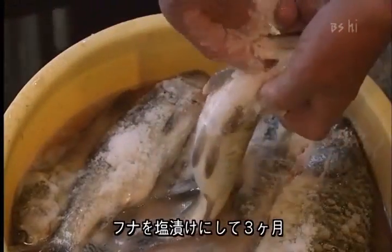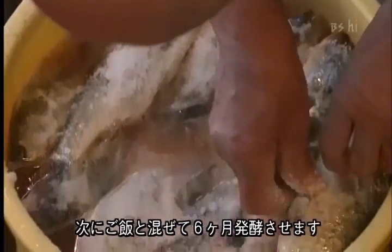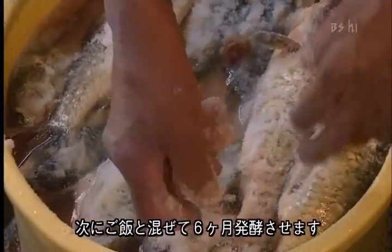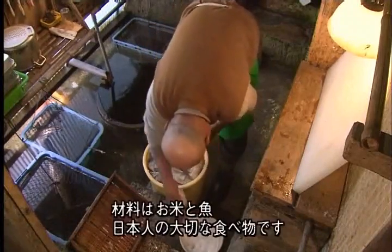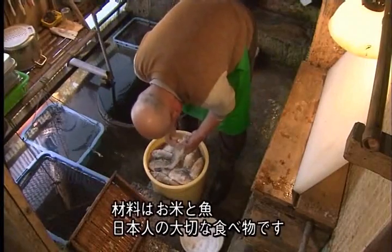First, salt your fish. Stand for 3 months. Mix with boiled rice to ferment. Leave another 6 months. The ingredients, rice and fish, are the key items of the Japanese diet.